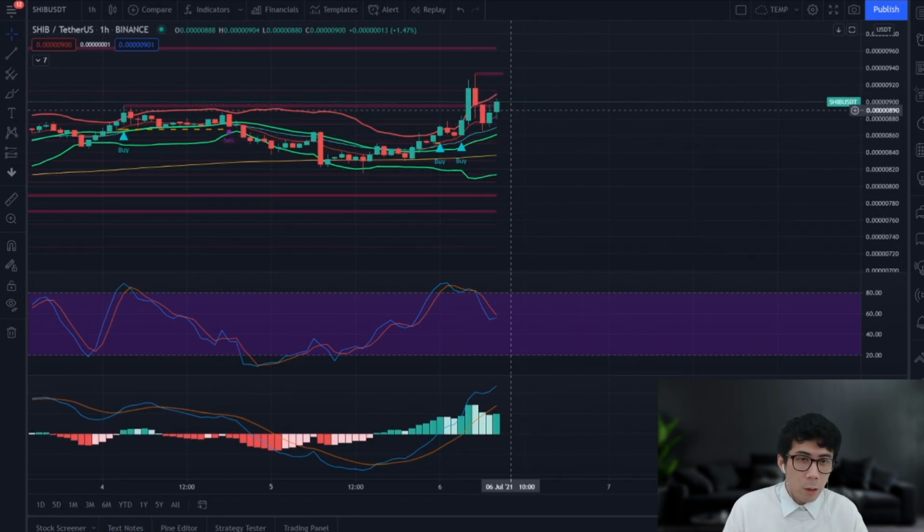We see that the price is already moving above the previous resistance level and is now looking to break the Bollinger Bands, which is a great sign. It is now looking to approach the resistance level made by the previous high. I feel like it can potentially get there pretty soon, pretty shortly.